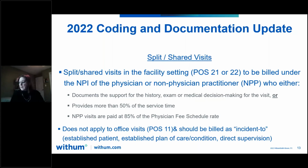Split and shared visits, again, specific to Medicare, and private payers can keep their own policies. So again, this is strictly for split and shared visits. The split and shared visits are in the facility setting only, so it's place of service 21 or 22. And it's billed under the NPI of either the physician or the non-physician practitioner who actually has the substantive part of the visit. So whoever is documenting the support for the history, exam, or medical decision making for the visit, or is providing more than 50% of the service time.